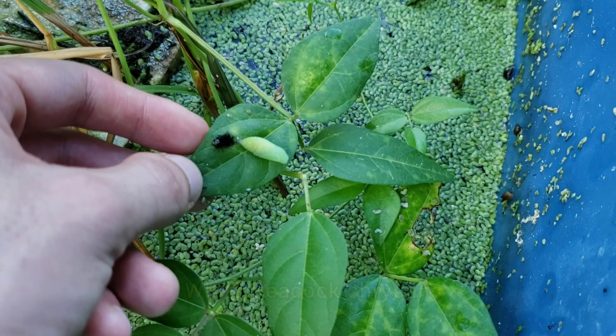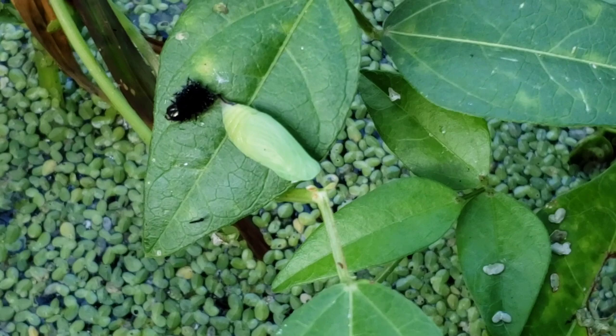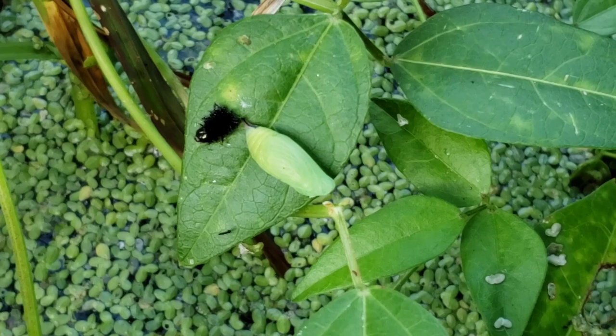And right there is a chrysalis of the white peacock. So I'm guessing these caterpillars can't really escape this little bowl that they're in. So they have to pupate inside of here. That's kind of cool.